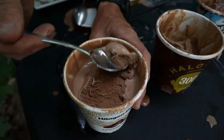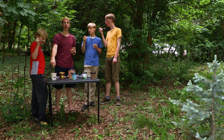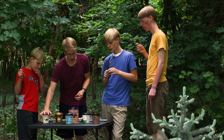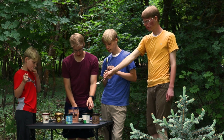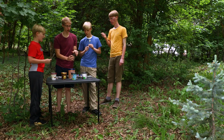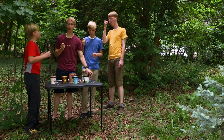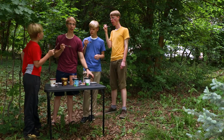Let's see how it tastes compared. That has a way different texture. Okay, does anyone feel like they want a retaste? That one and that one. I kind of wanna test what the beginning tastes like. It's been so long. That one actually is quite nice. Wait, it tastes better than before. That's pretty good. Wait, what?